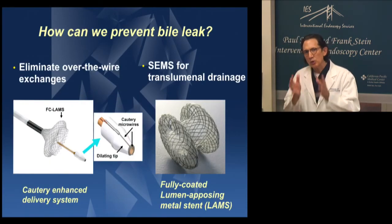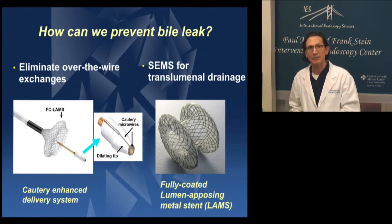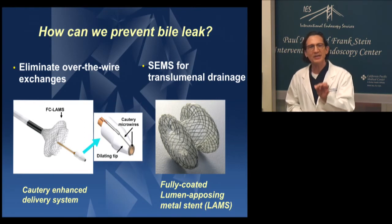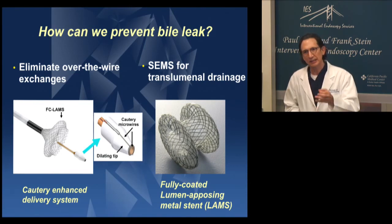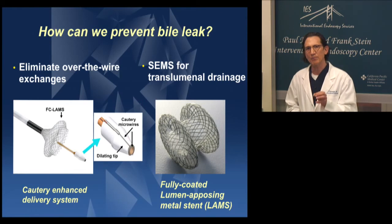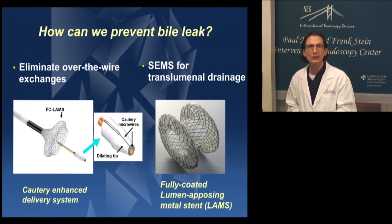So these are the two solutions that I came up with and is the foundation for the company that became Exlumina. And today this product line is being marketed by Boston Scientific. So the first, and I'm going to mention this first because I actually consider this the more important of the two, is the elimination of over-the-wire exchanges. So this cautery-enhanced delivery system allows us to now puncture the gallbladder, enter into the gallbladder with our sheath, which is preloaded with our SEMS.